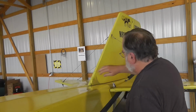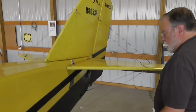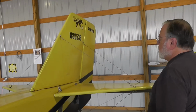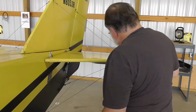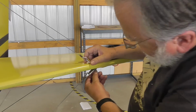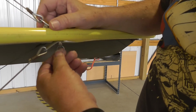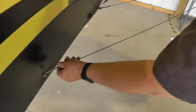This is the tail. Again, this is made so that this can be disconnected from here and folded up for transport. But normally you would not fold it up. So again, we've got the little fastener with something here to keep that from coming loose. In every case, there's always these little safety features to keep them from coming loose.